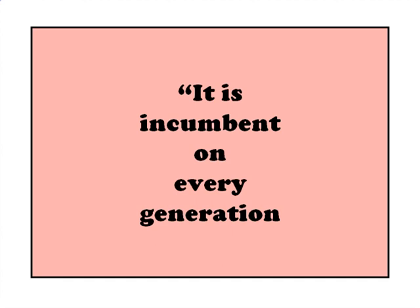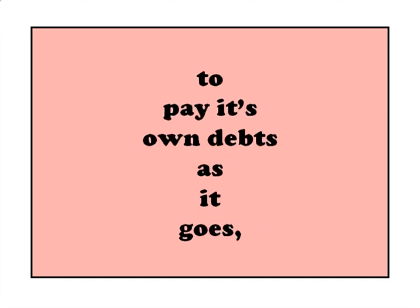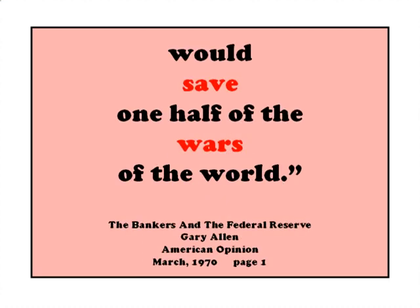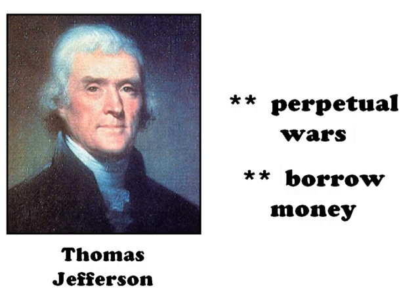It is incumbent on every generation to pay its own debts as it goes, a principle which, if acted upon, would save one half of the wars of the world. I am hoping that you grasp the enormous truth in what he just said. He was saying that if you want your government involved in perpetual wars, then allow them to borrow money from a central bank like the Federal Reserve.